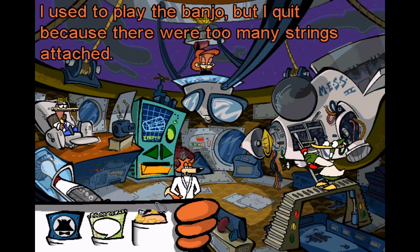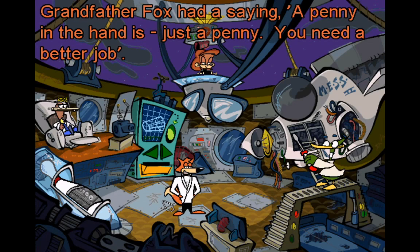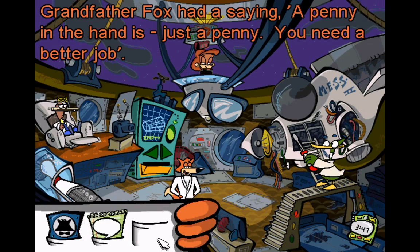I used to play the banjo, but I quit because there were too many strings attached. Grandfather Fox had a saying, a penny in the hand is just a penny. You need a better job.